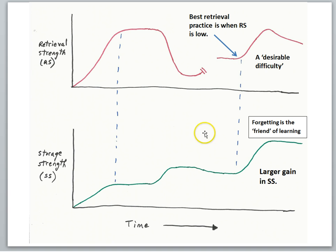So what does that look like? Down here, best retrieval practice is when the retrieval strength is low, right? And notice then when we restudy and we build up our retrieval strength again, it's making a bigger gain in the storage strength. So that difference between high retrieval strength and low retrieval strength, that's a good difference. The delay caused that reduction in retrieval strength, and Bjork calls these things a desirable difficulty. Yeah, it's a little more difficult to retrieve the information here, but that's good for the long-term memory system, because when we restudy, when we retrieve that information, and this is active retrieval, not just rereading, actively retrieving the information, then we'll generate a big boost in our storage strength.